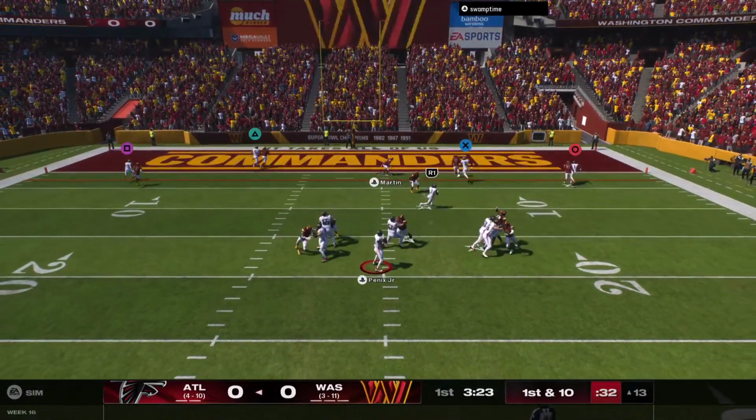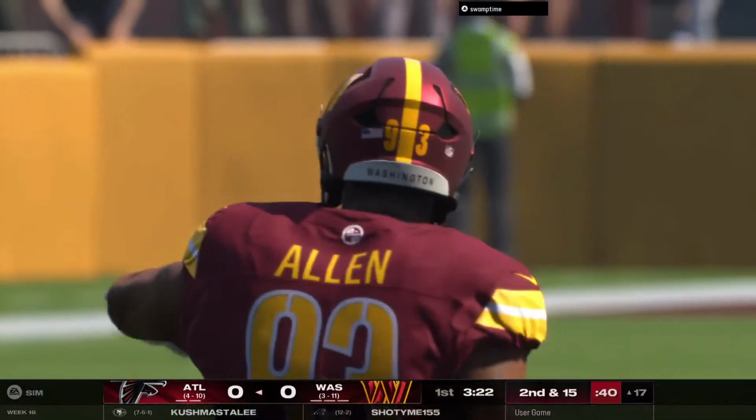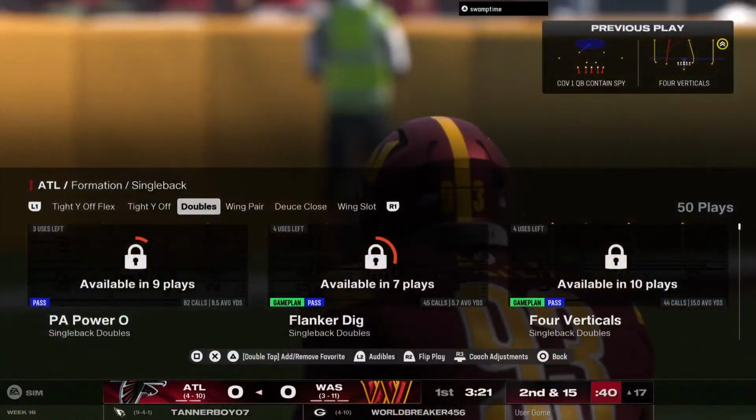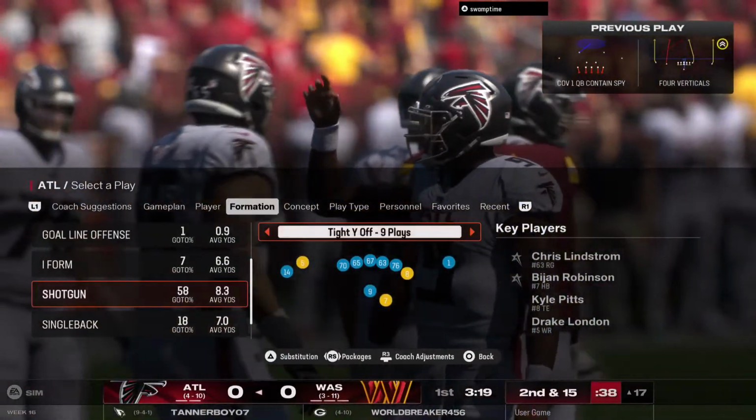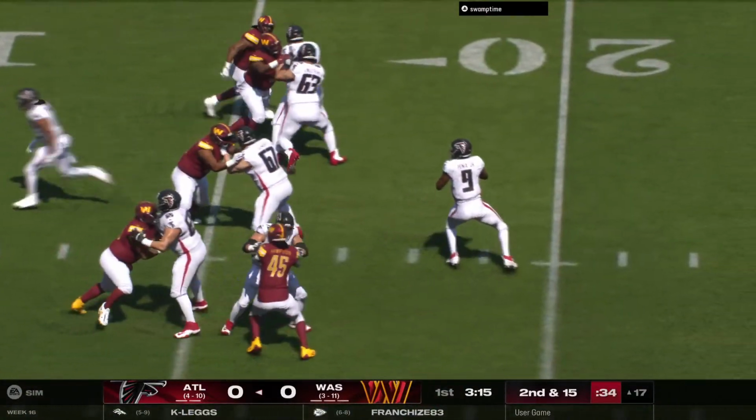Here's Penix to throw. Pocket isn't holding up. They're able to drop it. And the big play drives them backwards. 2nd down coming up. All right, first sack on the board on the first drive as a defense.